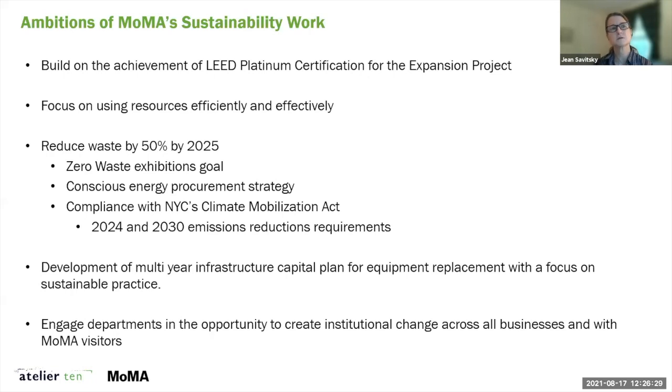We've developed a very conscious energy procurement strategy to make sure that the energy we are going to buy, we buy in the right way, we buy the right mix of energy, and we buy it in a way that's flexible. So as we continue to move towards our reduction goals, our procurement strategy is aligned with that. And for those of you that are in New York, you know that New York City has a very aggressive climate mobilization act. And there's a component of that called Local Law 97, which targets a reduction in building emissions with 2 thresholds, one in 2024 and one in 2030. So we're filing all of that underneath this reducing waste by 50% by 2025, understanding that waste is much more than just the solid waste stream.